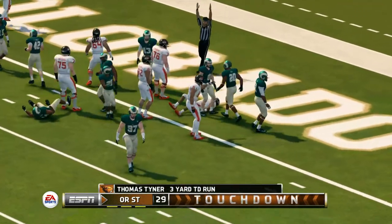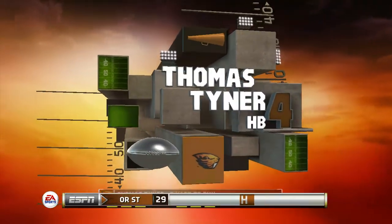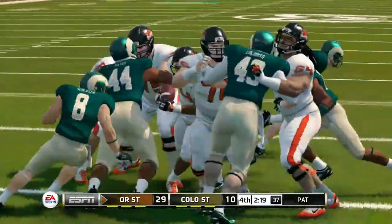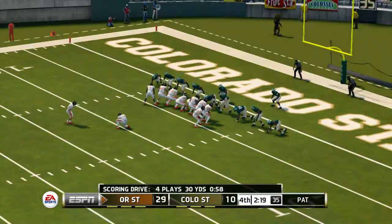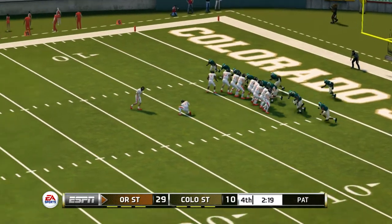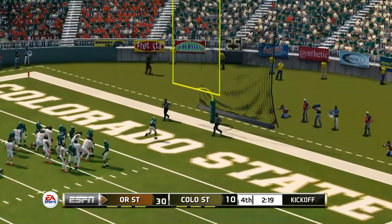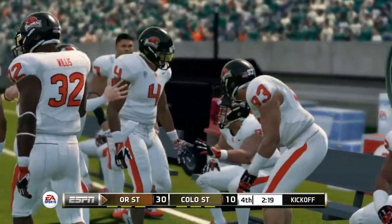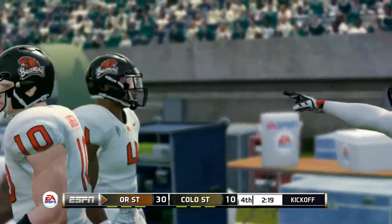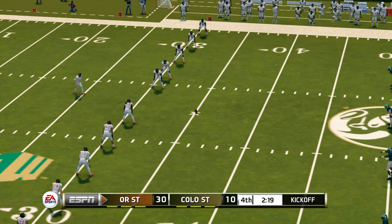Touchdown, Beavers. Took it in for the score. Yep, he punched that in from a short distance. He had great blocking up front on that play. And he hits the PAT. A four-play, 31-yard drive, and it results in a touchdown. They line up to kick this one away.